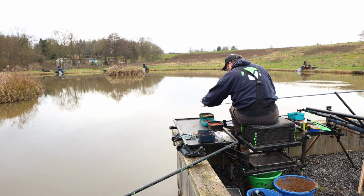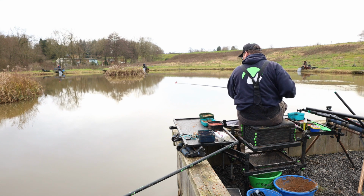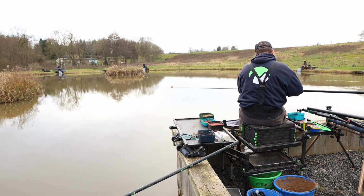short with maggots. So just going to tap in some pellets. So I'm hoping that I might get a lucky skimmer, which didn't happen.